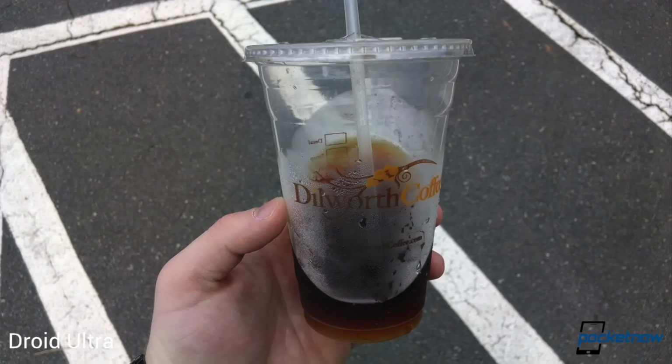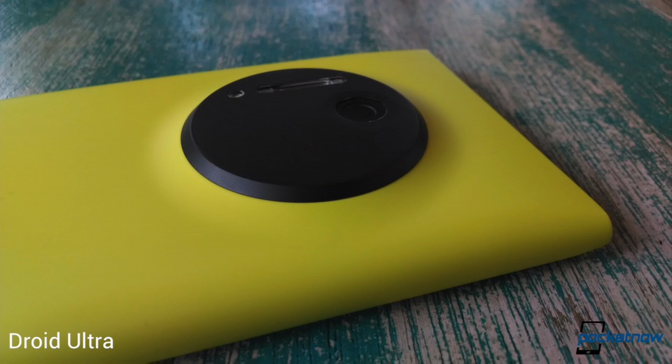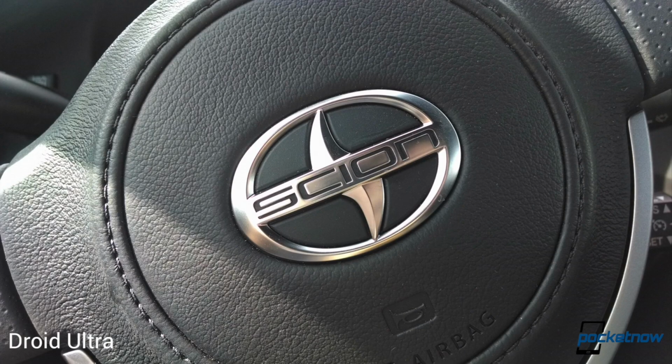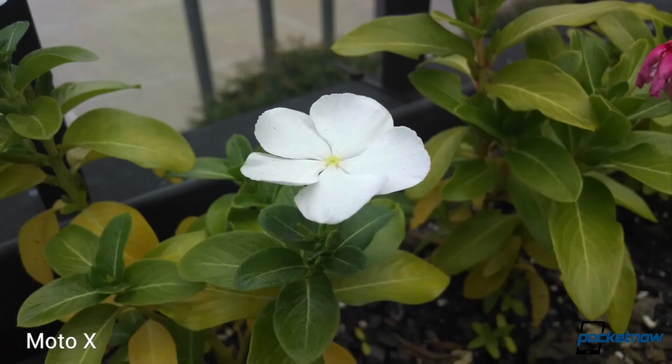Comparatively, neither camera is amazing, and truthfully they're on par with one another, but it's worth noting that the Droid Ultra performed better in most situations. The Moto X had trouble with color reproduction. The Ultra produced fairly accurate shots, while the Moto X took images that sometimes looked milky, underexposed, or over-sharpened. This is a perfect testament to how important camera software optimization truly is.